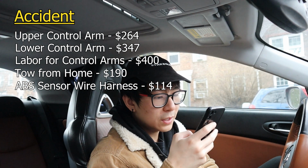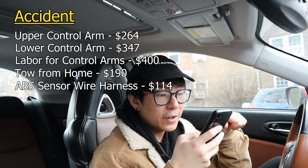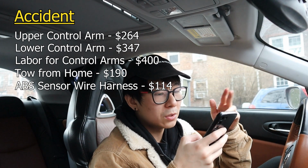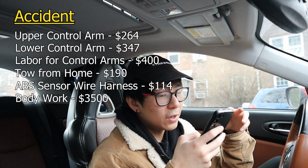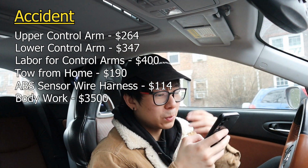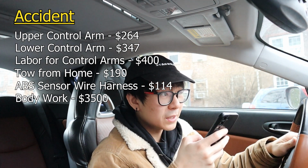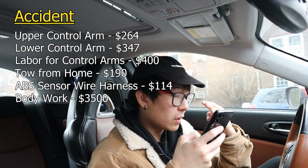The bodywork to repair the fenders, swap the doors, which I bought on Facebook Marketplace, and paint match it to my car, was $3,500. Honestly, I went with the cheaper route. There was a more expensive option available, but I wasn't going to do insurance for this because I know for sure they would have totaled my car.